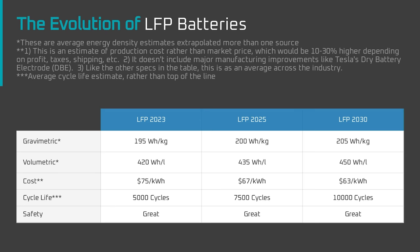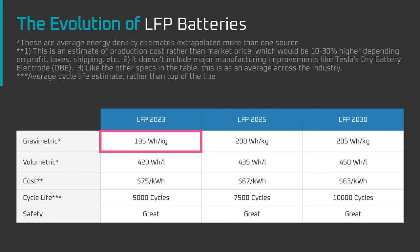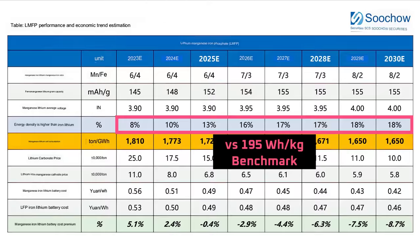On screen is the table for LFP batteries. For the energy density figures, I've used the CATL roadmap as a guide, but made some adjustments based on my own assumptions. For gravimetric energy density, I've entered 195 watt-hours per kilogram, which is generous for the average LFP battery cell in 2023. The primary reason I used this number was to create consistency across the video. 195 watt-hours per kilogram was the baseline I used for LMFP batteries.